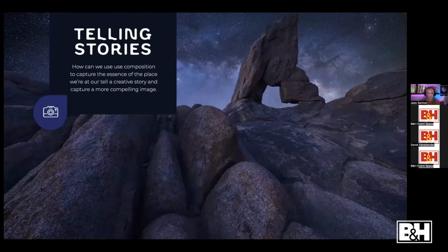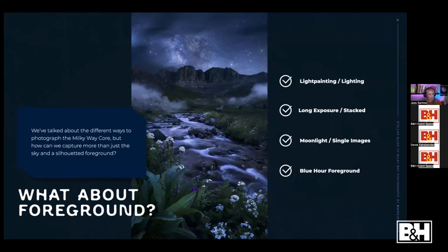So now we've shot our sky. What about the foreground? We want to consider this beforehand, but I just want to touch a little bit on foreground and how we can capture it with our sky, because it's such an important part of Milky Way photography. Yes, we want to capture the stars, but we also want to have a beautiful foreground as well. We want to really tell a story or creatively capture a more compelling image. So how can we kind of do that?